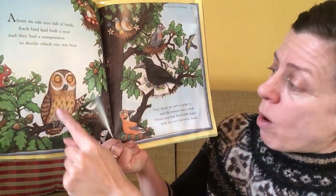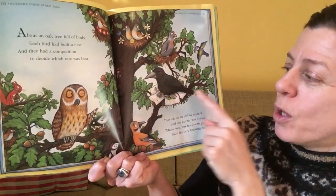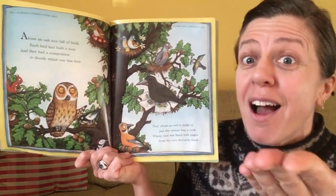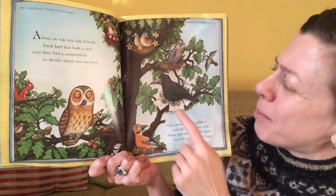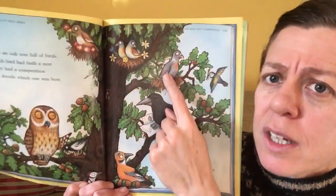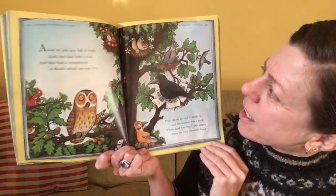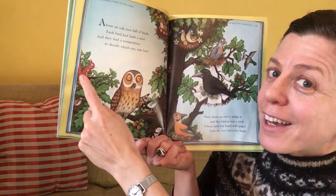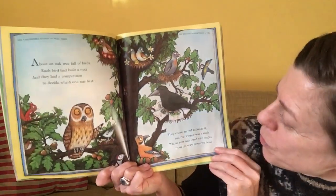They chose an owl to judge it. And the winner was a rook, whose nest was lined with pages from his very favourite book. Yeah, you're getting all the rhyming words, aren't you? So the bird had actually pulled the pages out of a book to make a nest. And I love the way that pigeon isn't looking very happy that she lost. No. And there's other great characters here. Can you see the squirrel? I know there's a squirrel somewhere. Oh, all the way over there, nibbling on an acorn. That's right. There's so many beautiful birds.